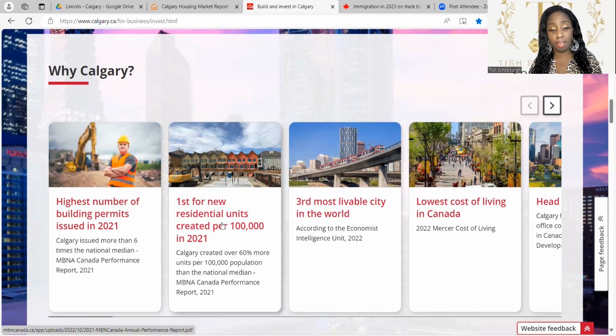They create over 60% more units per 100,000 population. So they actually rank first when it comes to that. They're the third most livable city as of 2022. The lowest cost of living is in Canada. So I can tell you that the corporation tax and the personal taxes that residents and companies are paying in Calgary are way less than in Ontario.